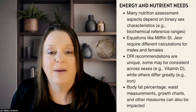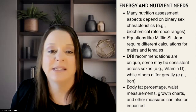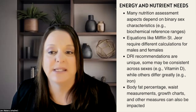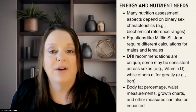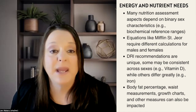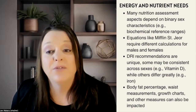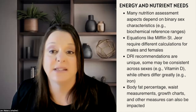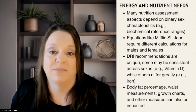Interpretations of body fat percentages, waist measurements, and waist to hip ratios depend on sex-specific cutoffs. Growth charts for children and teens also differ by sex, affecting BMI for age percentiles. Many of the biochemical reference values are often sex-based. These include components of the lipid panel, red blood cell indices like hemoglobin and hematocrit, renal function markers like creatinine, and liver enzymes such as alkaline phosphatase. Bone density scores are also interpreted in relation to sex and age-matched norms.